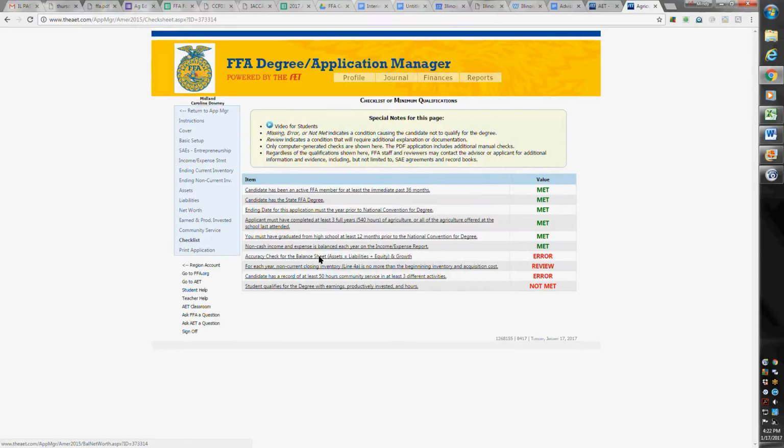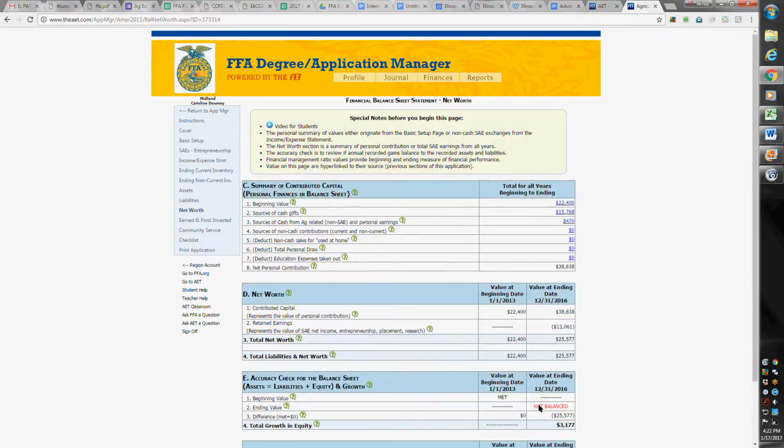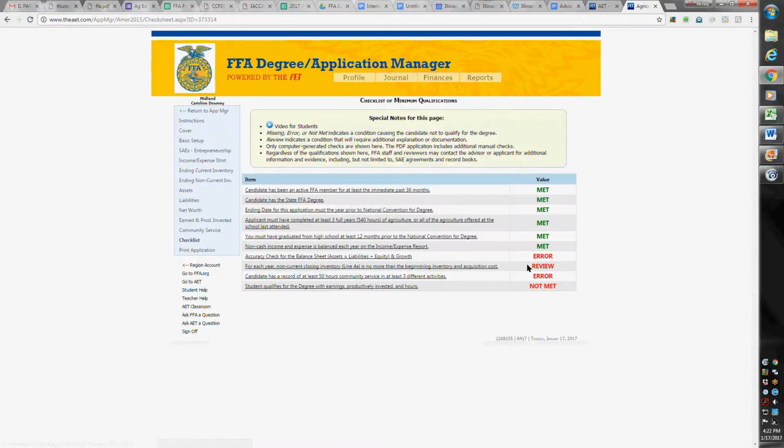We already know that her balance sheet is not balanced, and it takes us right back to that page. That is the nice thing. Anywhere on here, all you have to do is click what's not being met, and it'll take you back there. We know that she's not met community service because I took those off of there, and we know she's not met productively earned and invested because we still have this that's off balance.